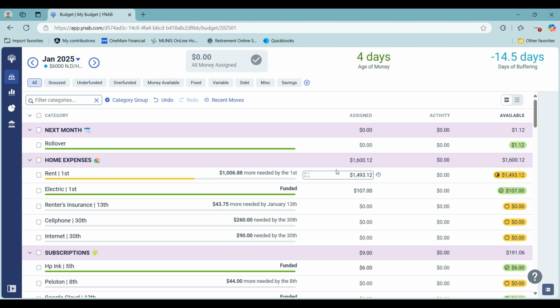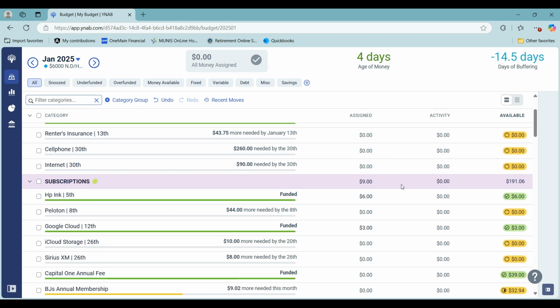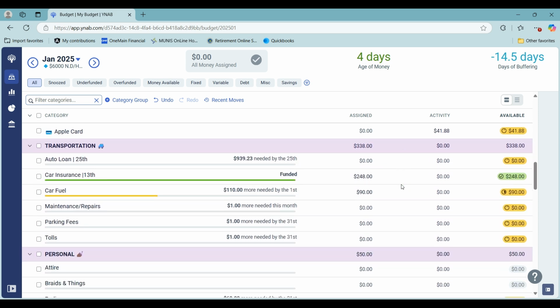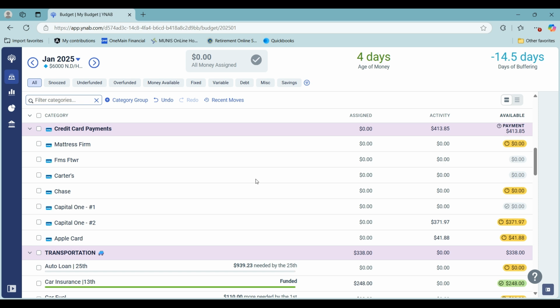As you can see, we do have a few greens here, but we have a lot of yellows that we need to fill in throughout the month. So this is it for the first paycheck of January, first paycheck of 2025, actually. I have assigned it down to zero. So, you guys, I do wish you a happy new year. I hope 2025 brings you all your heart desires, especially financially. That's what I'm hoping for myself.